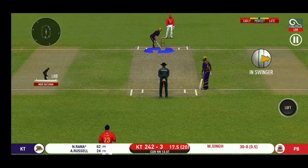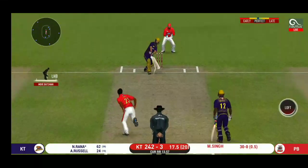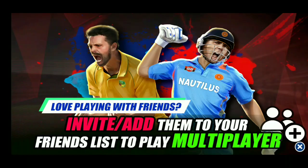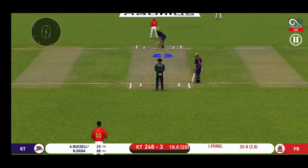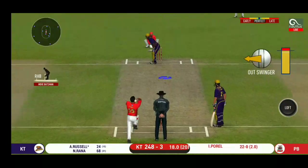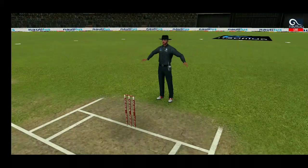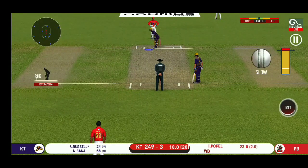He seems to have carried his form from the last match. That is six. That is just magnificent batting. Pacer introduced from the other end. He is arguably one of the best hitters in world cricket. The bowler missing his line here, and that's a wide. The bowler will have to be extra careful of the line he bowls to this field.